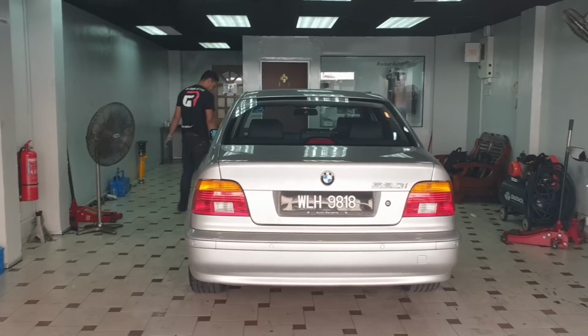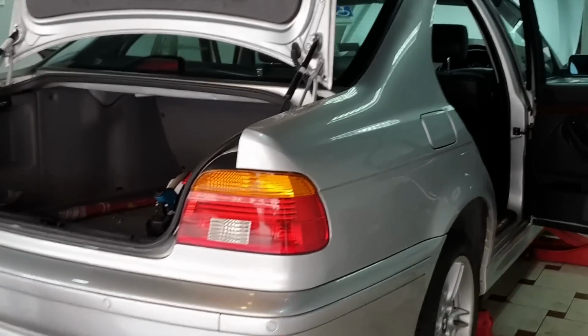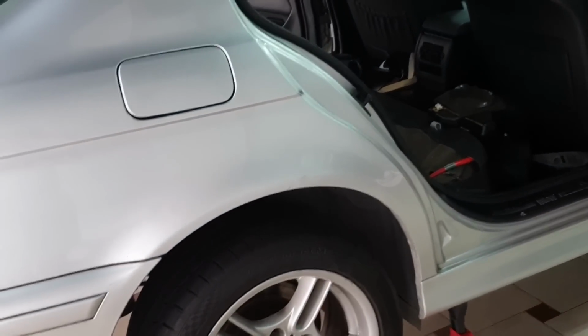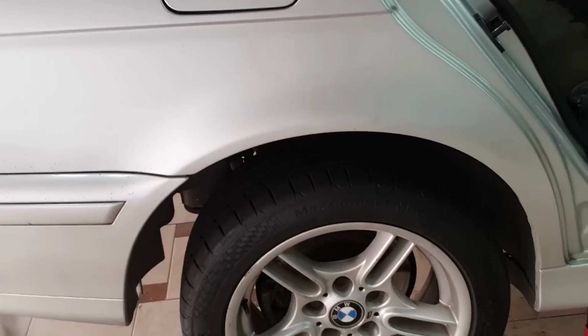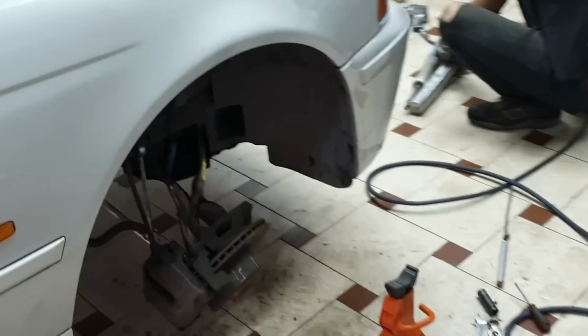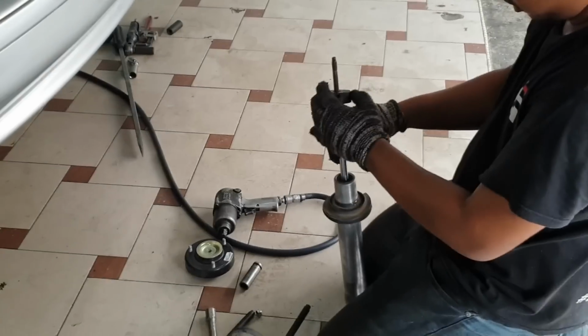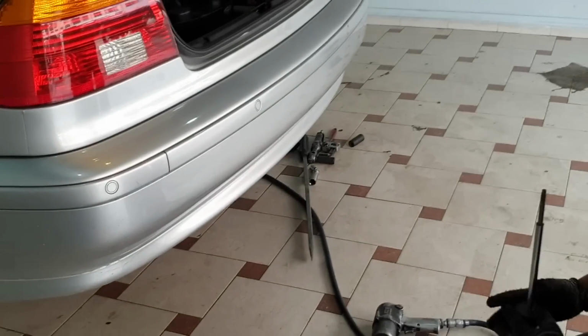Alright guys, so this car has been here for, well, now it is 3 p.m. I left this place earlier, I think before 12. So about 3 hours they've been at it, and they have gotten quite a lot of things done, and still a lot more things to do. So the front absorbers are off the car.